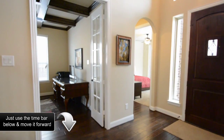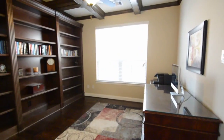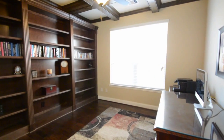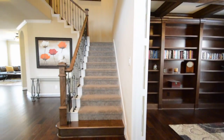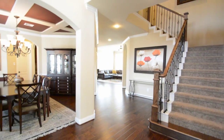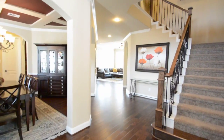Gourmet island kitchen with stainless appliances, breakfast bar. Fireplace in den. Wood beams in study. Master suite down with dual vanities, jetted tub and separate shower. Media room. Game room. Granite in all baths.